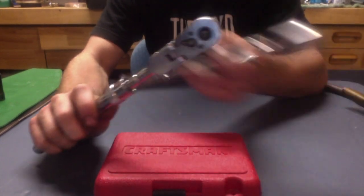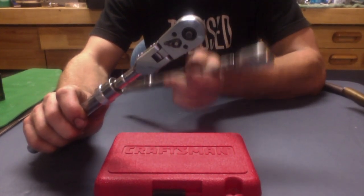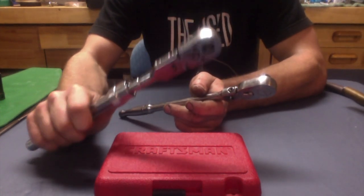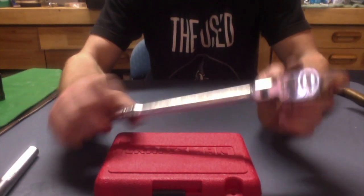This is not nearly as nice as this. Can you do the job with this? Yes. Does this feel better? Yes. Will this last longer? Definitely. But I'm not saying there's anything wrong with these, but this stuff is definitely better if you're a professional technician using the tools every day.